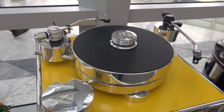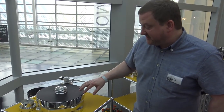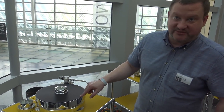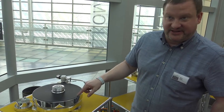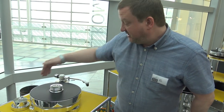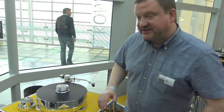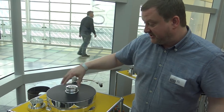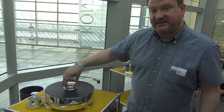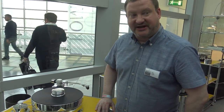Our entry-level model, this is the Transrotor Max. It's called entry-level model, but it's really a high-end level turntable. This can have two tone arms. They can be 9-inch or 12-inch or anything in between. You could use different power supplies, different upgrades, platter weights. So it's a proper Transrotor, but in our assortment it's the entry level.